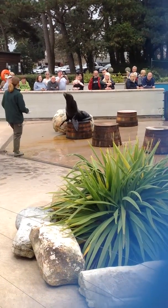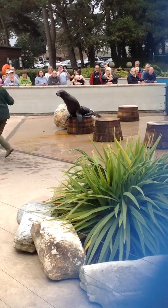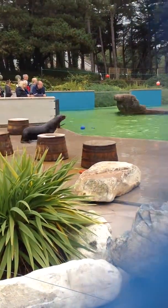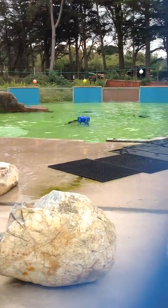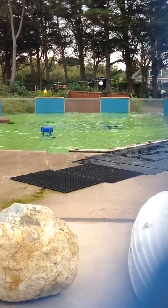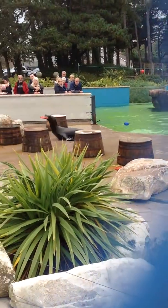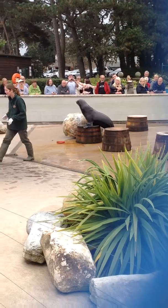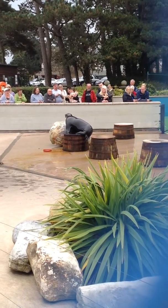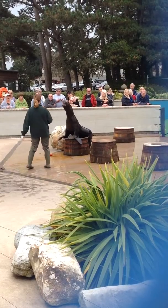Now, although he is sexually mature, he's not yet fully grown. He won't become fully grown until he's around 8 years of age. So if you come back in 3 years' time, he's going to be pretty much a monster. He's going to be around 1/4 of a ton in weight and twice the size he is now. So he's going to be a very large sea lion indeed. And that's because male sea lions always reach twice the size of the females.